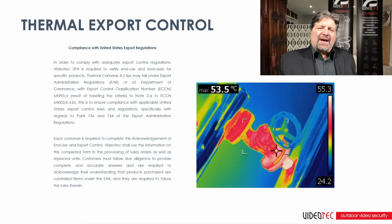Let's discuss the thermal export control process. Thermal cameras are export controlled. When deploying a 9 Hz thermal camera, an end user statement is required to be completed by an officer in charge of the project. When using 30 Hz, a high frequency, all parties, integrator and distributor, must also complete a similar document and wait for approvals before it can be shipped. This is required for all thermal products, regardless of the manufacturer. This current slide is an example of a 9 Hz low-frequency application.